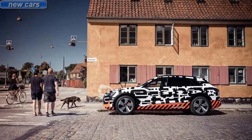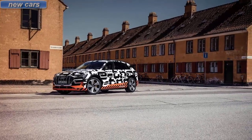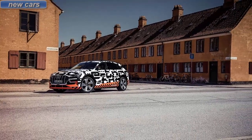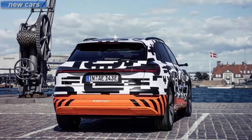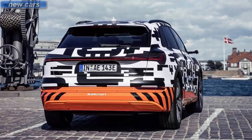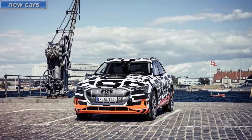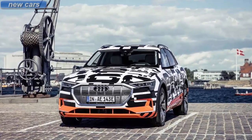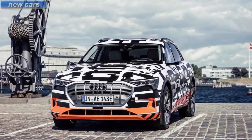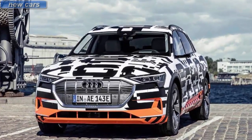With no engine under the hood, 60 liters of space has been allocated up front for the storage of the charging cables and ancillary items, which is substantially more than the 27 liters offered in the I-Pace, while down the back there's 600 liters of cargo space compared to 656 in the Jag, and it has a towing capacity of 1,800 kilograms.